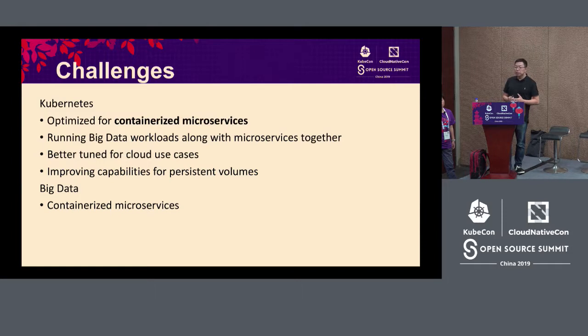Here are some challenges for big data. The first one is orchestration and deployment. It is optimized through microservices, and there are many big data workloads. It's round and around, so you can't finish it once and for all. It's a round by round distribution model.